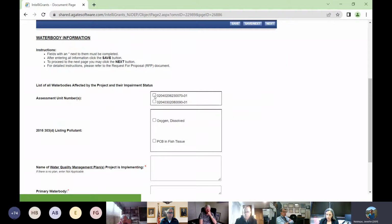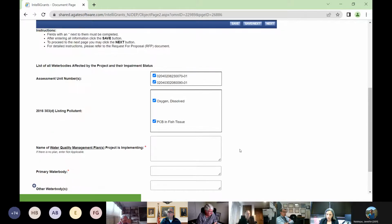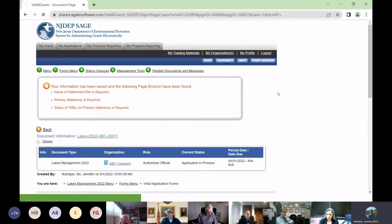The assessment unit numbers are related to HUC 14. This is based on the 2016 303 listing. So you would check mark which HUC 14 assessment unit number the project is located in, and then what the pollutant is. If the project is implementing a watershed plan or a water quality management plan, you can put the name of it here. If you don't have any, you could put non-applicable. What water body is associated with this, and if there is a TMDL for that water body. Also, you can put non-applicable if it doesn't pertain to you. Then you can click next.